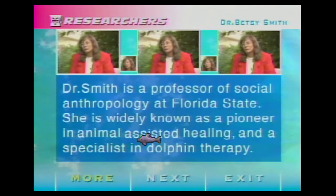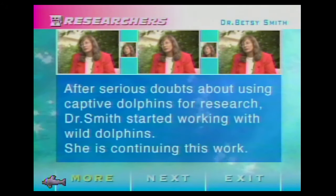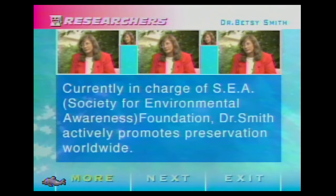The dolphin is in the water. So instead of just using what we call animal-assisted therapy, you are also using aquatic therapy. You have the chance then to bring the two therapies together at the same time.